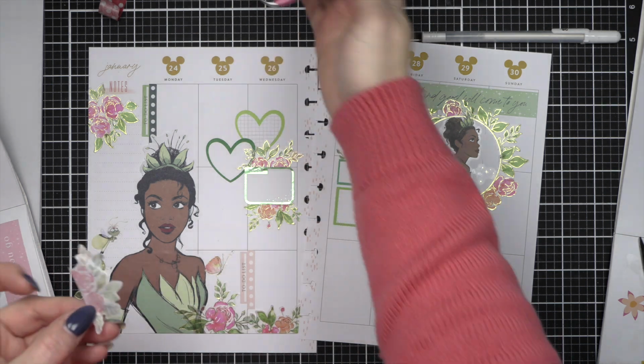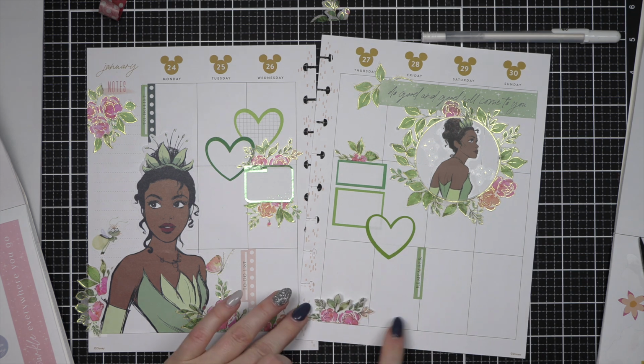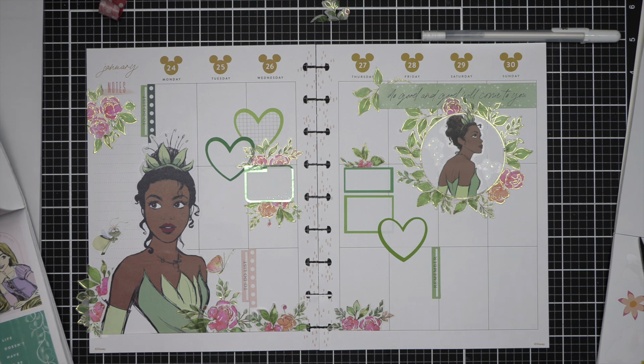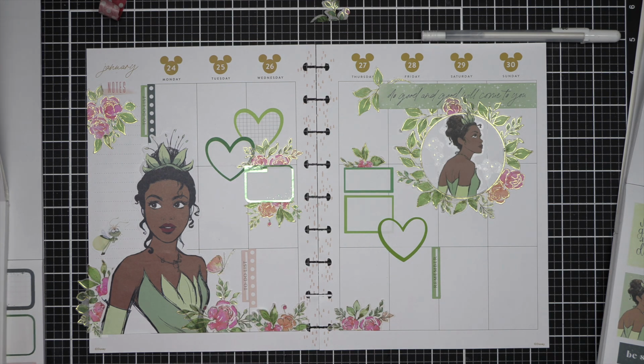So let's do that. And then just like I have the to-do list or remember with the checklist, I need to pull one of those to the right side of the spread to make it balanced. I'm going to pull different checklists for Saturday and Sunday, but we're going to have that same little word along the side, but I'm only going to use one for the weekend. I think that's going to work for me.